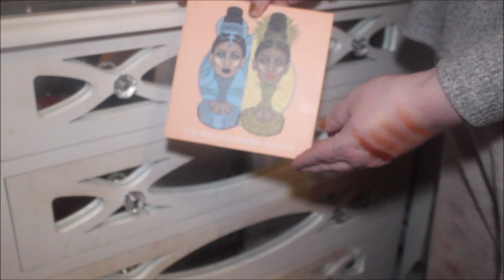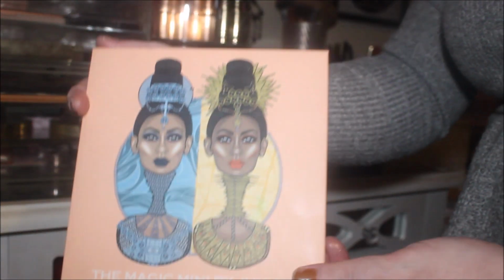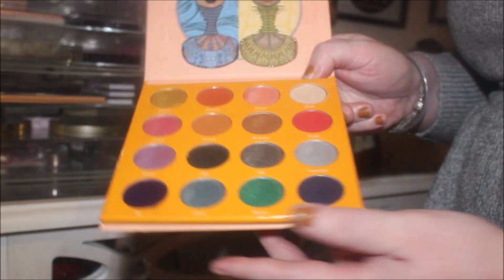So nothing out of that drawer. I'm going to have to take you off the tripod and show you. Actually, I'll just get the palette, it'll be easier. So it's in the bottom drawer. Right, so this is the palette. So this is the Juvia's. I'm going to just pick you up a bit. This is the Juvia's The Magic palette, and I've wanted this for so long.